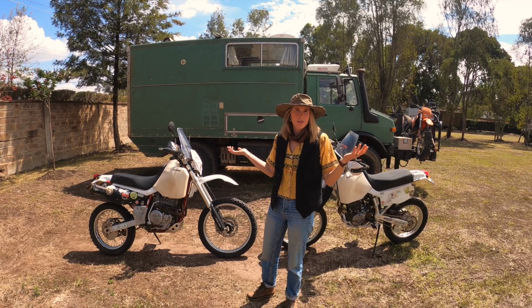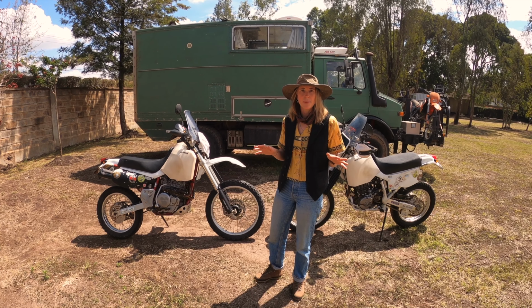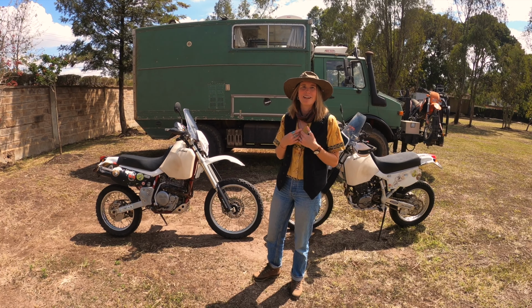If you're shorter or haven't kick-started a lot of bikes, it obviously is helpful to lower the bike. But with the starting procedure, it's super easy. It should not be the reason why you don't bring these bikes. I can't imagine having a different bike for this trip.